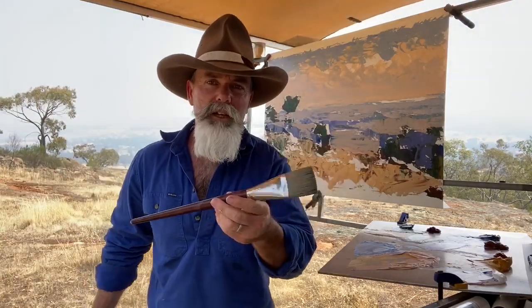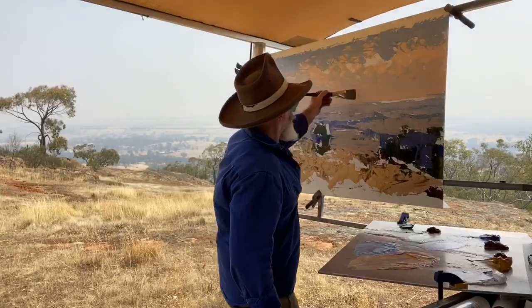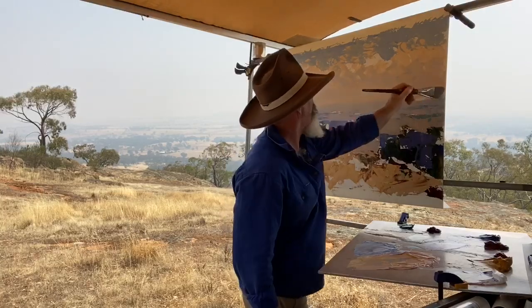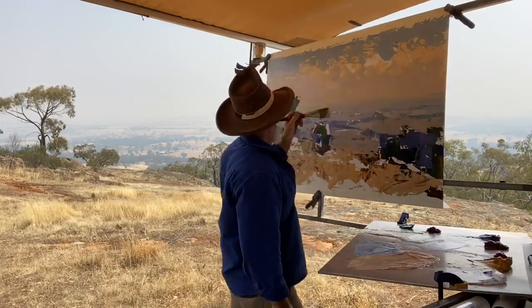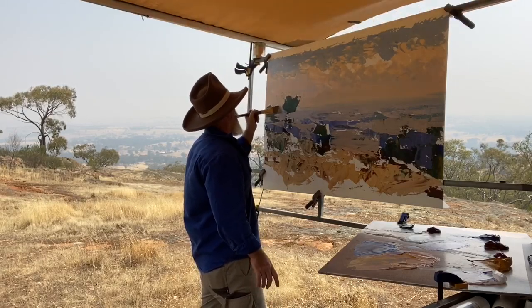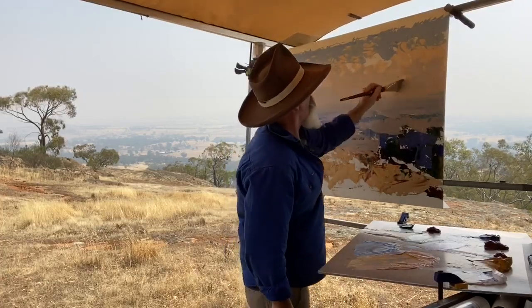Go for a fairly big brush so we can get a real nice broad effect, and later on we may refine with some small stuff, but going for the big impression at the moment. Right, so just blend this, get rid of this horizon a bit, blend it together, so you can't tell where it starts and where it finishes. Keep blending here, blending there. Alright, now just start bringing it all together a bit.